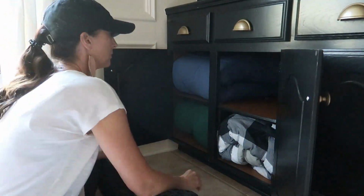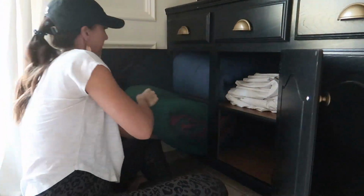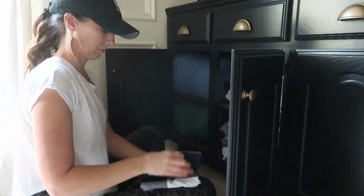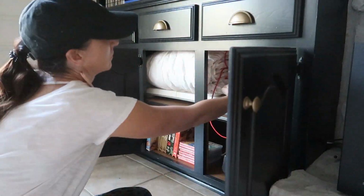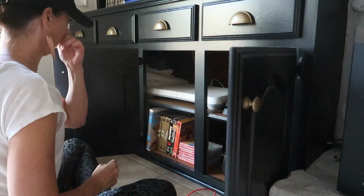We have all of these blankets in these cabinets because when my kids were younger, they would have sleepovers, and so we just always had sheets and blankets for the kids so that everybody would stay warm. Of course, now that my kids are older, they don't really do sleepovers, but we do still sometimes use those blankets when we have guests in town, so I'm just going to go ahead and keep those.